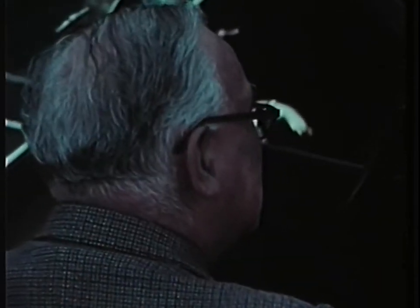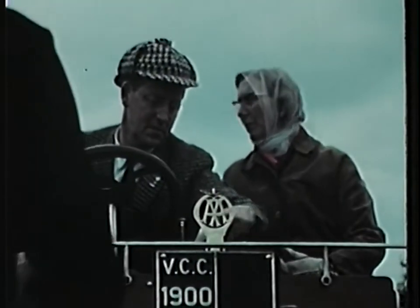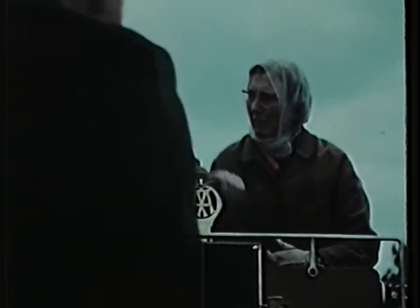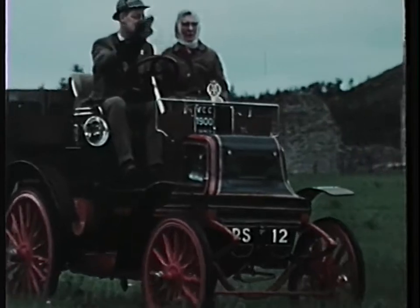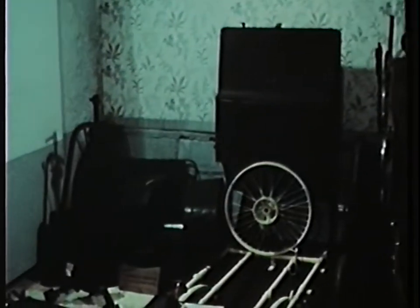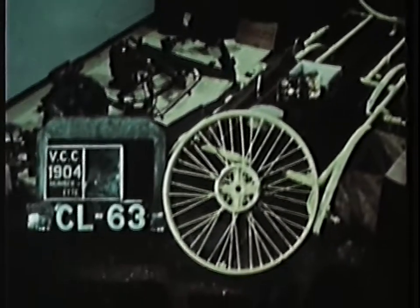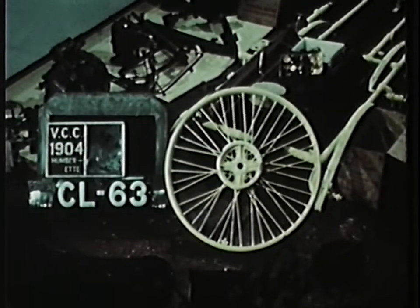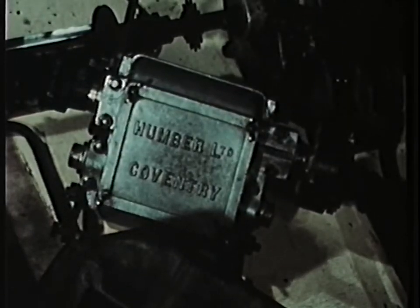I'd always hoped that I'd be able to buy a veteran or a vintage car, first getting a 1904 Minerva. I found the Humbrette in a garage in Edinburgh. I managed to buy it after about 3 or 4 years of enquiries and general chatting every time I was in Edinburgh. The first thing that I had to do was wash it. The dirt was at least half an inch thick.